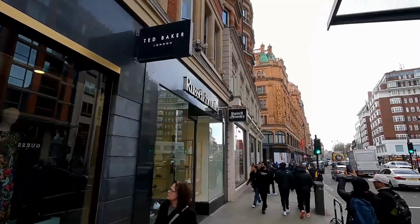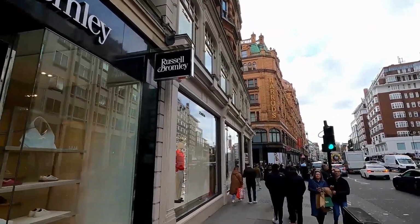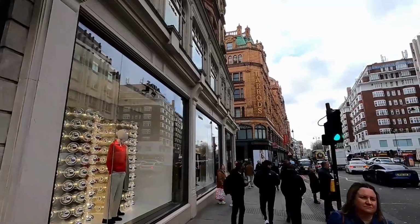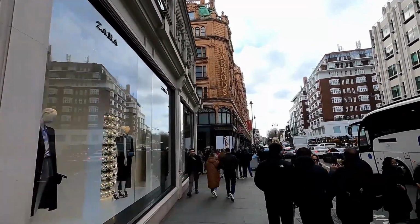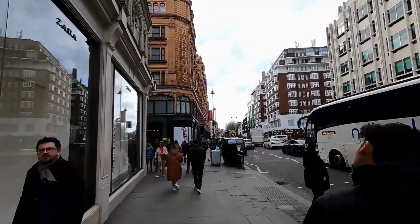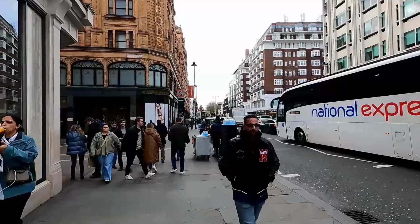A couple more shops here, Russell Bromley, and I believe it's Zara that we're coming to on the end here. But of course, the shop that everyone knows of in London is the one right in front of us here, because there is Harrods store.